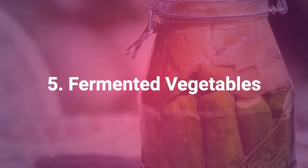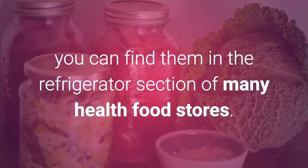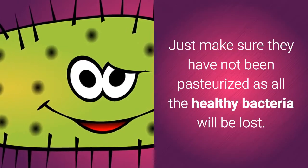5. Fermented vegetables. If you are not into making your own fermented vegetables, you can find them in the refrigerator section of many health food stores. Just make sure they have not been pasteurized, as all the healthy bacteria will be lost.